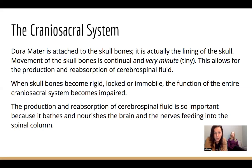So when I learned about this at school, I think that many of us don't think of the skull as being mobile. We think of it being fused together, right? We think of it as a hard, rigid system. And the truth is, the reality is, it's not. And when the skull becomes that rigid, locked system, we can't free the flow that we need. The cerebral spinal fluid can't do its job. And if its job is to bathe and nourish the brain and the nervous system, no bueno, right? We need that little tiny movement to be accessible. So that was kind of an aha moment for me.